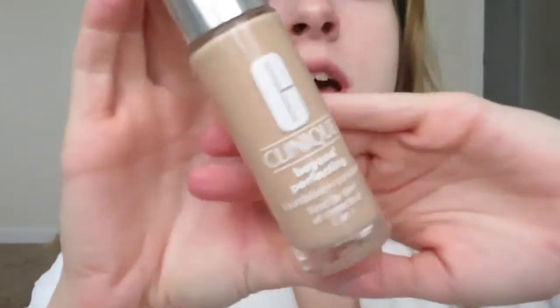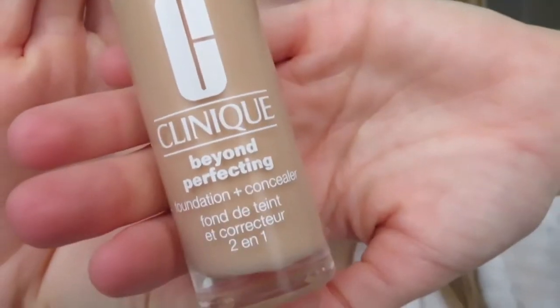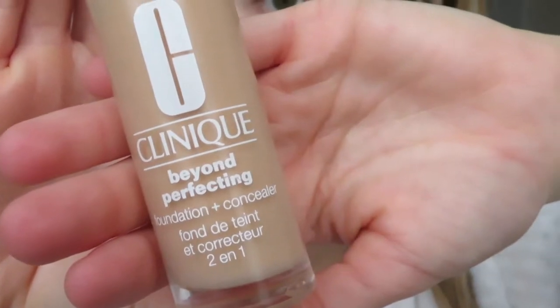But yeah, let's just go ahead and get started. So I'm gonna try a new foundation today. I'm not really sure about it because I don't really like trying new foundations. But this is the Clinique Beyond Perfecting Foundation. It says it's a foundation and concealer, like a 2-in-1. So we'll see how this works. And then the wand, it's actually like a wand, like a stick, and it looks like this, like a Tarte shape tape. So we'll see how that turns out.